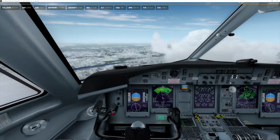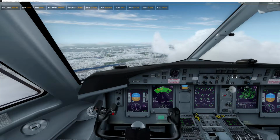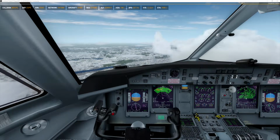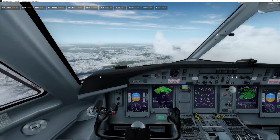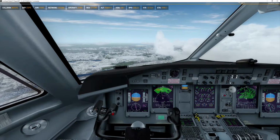Actually not sure if this music's coming through or not, but it should be. Anyway, I'll find out when I look back on the recording if it's actually worked or not. So that is that. Get back to you on the descent.